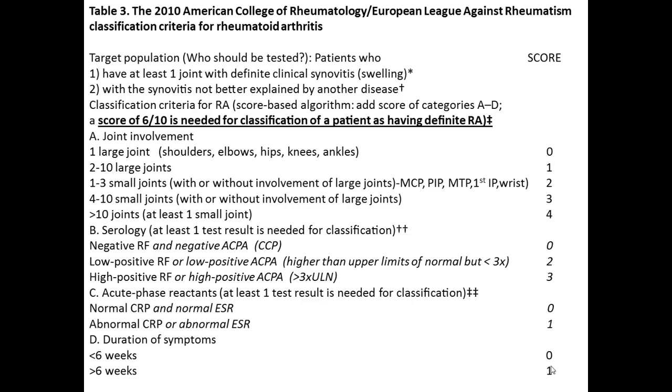This is a really busy slide. This is the American College of Rheumatology's diagnostic criteria for rheumatoid arthritis. Basically, we use this when we have a patient that comes in with swollen joints for a number of weeks. And you can kind of count up their score, and if they score a certain amount, then they have RA.